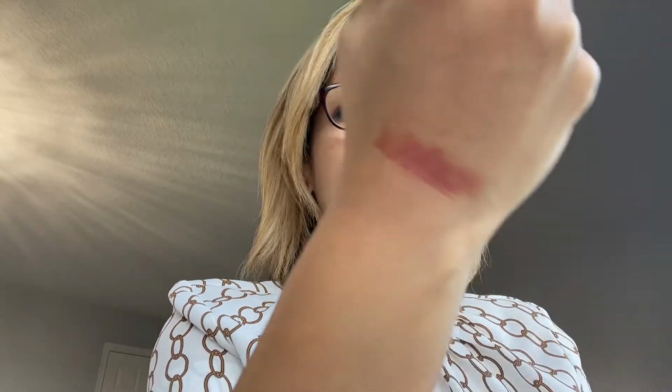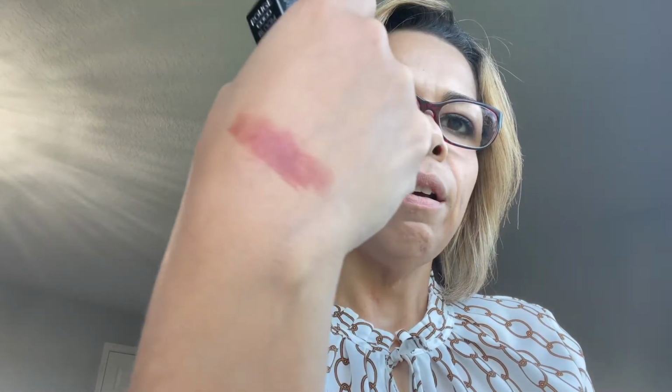Okay, beautiful packaging, and there you go. It has the Chanel embossing on it, and this is in the Beige Ardent. So let's do a swatch right here. Oh, so let's see. It's very smooth. It looks like it needs a couple of passes, but it's definitely a color I would use.